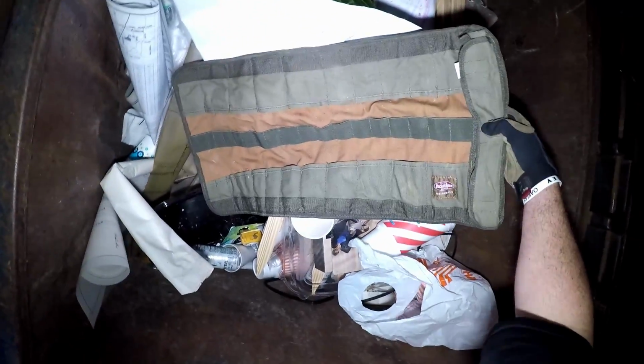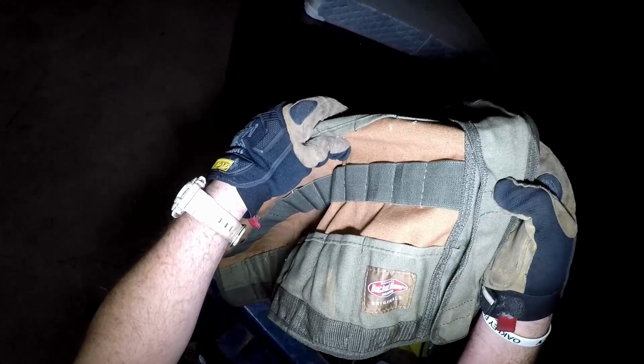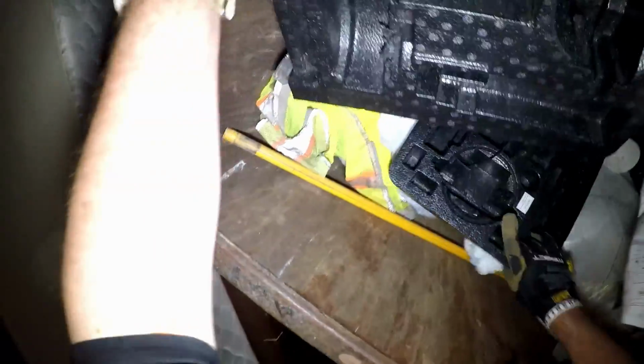What is that? Ooh, what's that? A tool pouch or something. Bucket boss. Oh, that goes around a bucket. Oh, I'll take that. I'll take that all day long, son. I don't need your dirty clothes, though. Let's see what this is. Oh, that's the styrofoam.